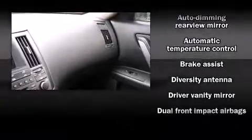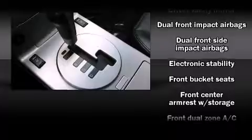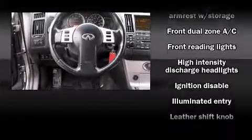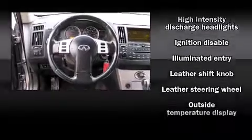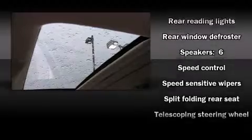Infiniti ensures the safety and security of its passengers with equipment such as dual front impact airbags, head curtain airbags, traction control, brake assist, anti-whiplash front head restraint, a security system, and four-wheel disc brakes with ABS. With electronic stability control supplementing mechanical systems, you'll maintain precise command of the roadway.